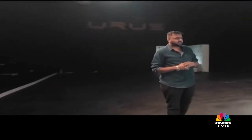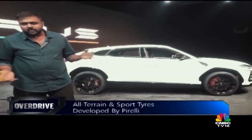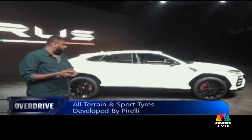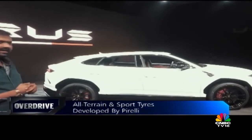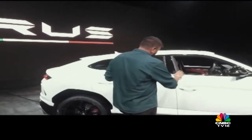As you move towards this side, I think that is where it starts to look really different from whatever you've seen in the Indian market or also the global scenario. I think the cuts and creases is something that I really like. And then when you get inside the Urus, frame glazed doors.